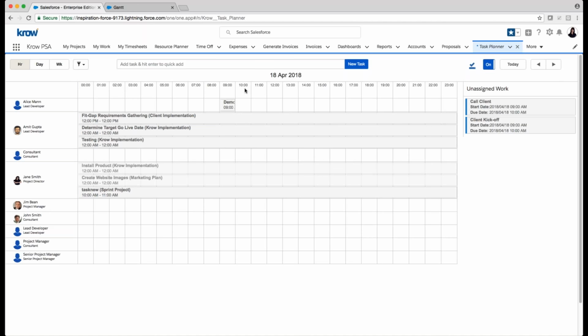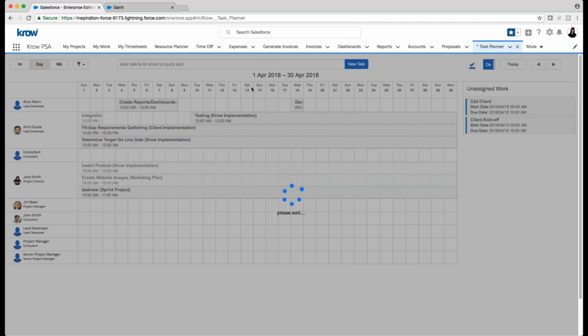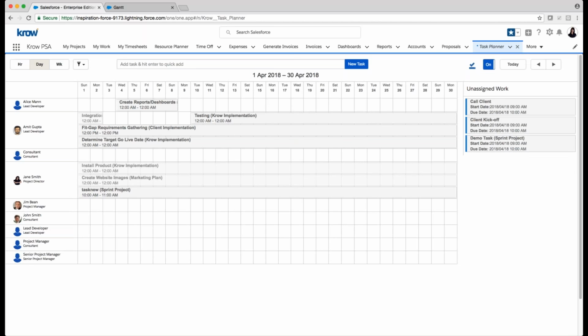And I can continue to drag and drop those tasks. I can even move it back to unassigned if I didn't want to assign it to the individual at this point in time. So here's where I can get a more detailed look into who's working on what and schedule them on various tasks from the task planner as opposed to the resource planner. So that's the task planner.